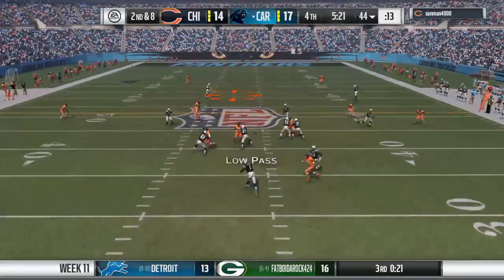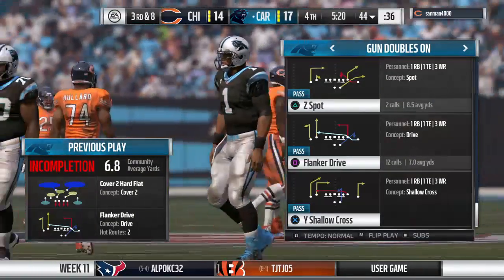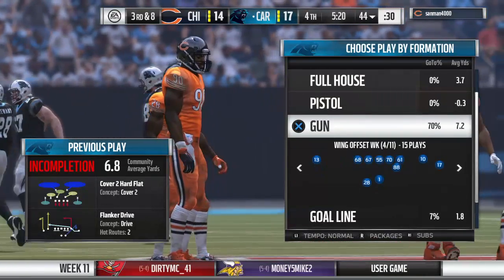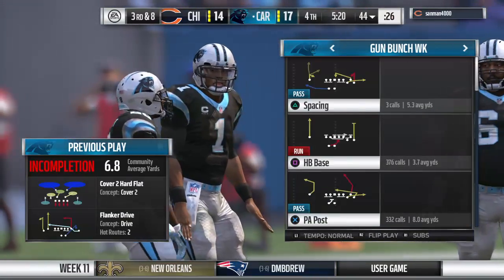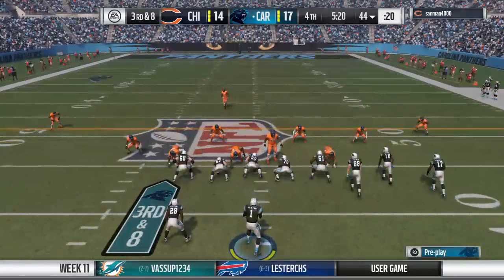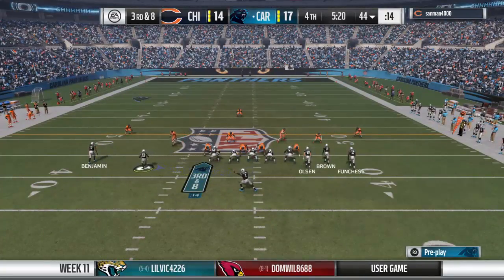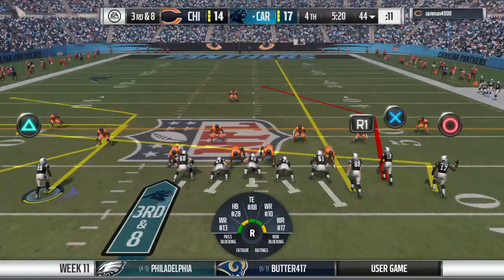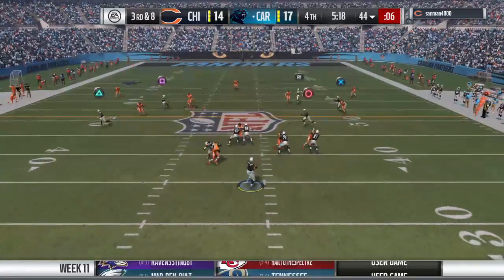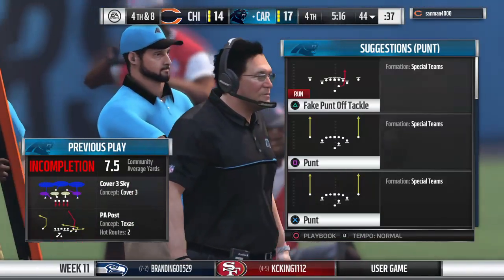On second down, here's Newton. His throw incomplete. So incomplete on second down. Now they'll look to convert here on third. And the back goes into motion. Here's Newton. And that one goes incomplete on the drop. That's one he definitely normally catches.